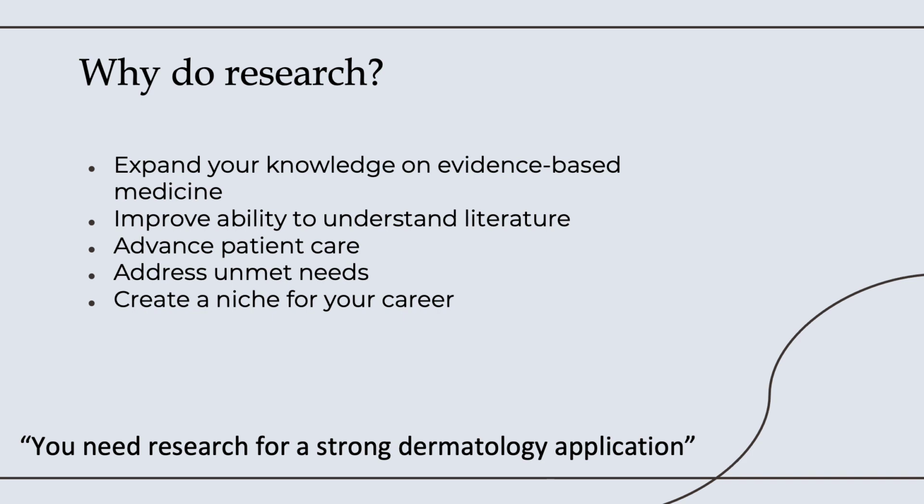It helps you to be better able to understand the literature, because if you go through the process of performing and conducting research, you'll be able to better read articles and understand the inner workings. That helps you advance patient care, address unmet needs, and if you stay in academics, or even if you don't, it helps you create a niche for your career by identifying areas that you can do the most good.